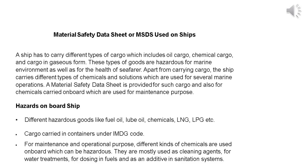For maintenance and operational purposes, different kinds of chemicals are used on board which can be hazardous. They are mostly used as cleaning agents, for water treatments, for dosing in fuels, and as an additive in sanitation systems.